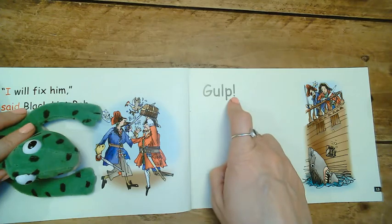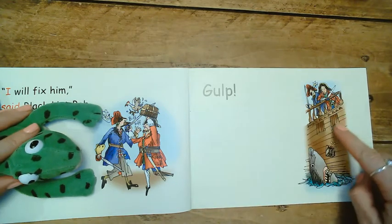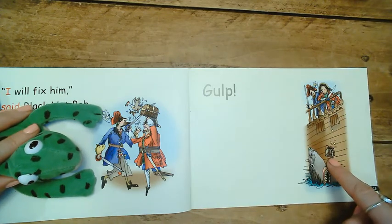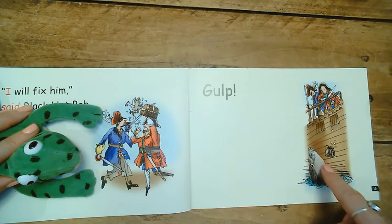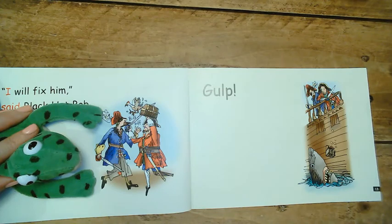But then, what happens during the fight? Gulp. Oh my goodness. What's happened? The cash box has fallen over the side of the ship, right towards a great big shark.